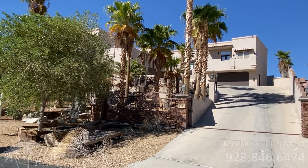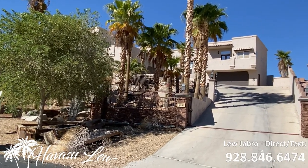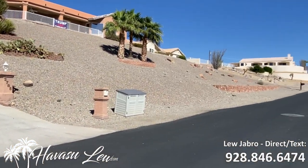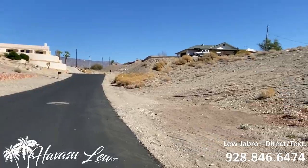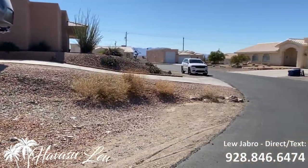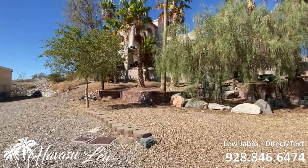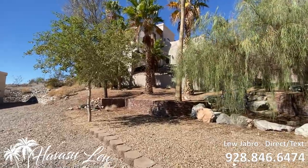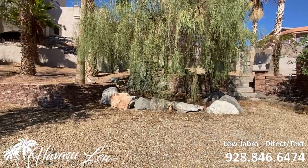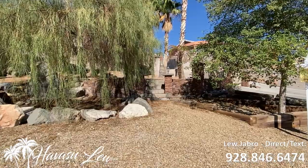All right, guys, we're out here at 2783 Arabian Lane. Great little cul-de-sac location. Super quiet. Looks like there's a vacant lot across the street that they'll probably build on at some point. Looks like they probably need to do a little landscaping, trim up some of the palm trees. It's time to get trimmed. Real nice rock work and stuff in the front though. Little seating area up these steps, looks like.